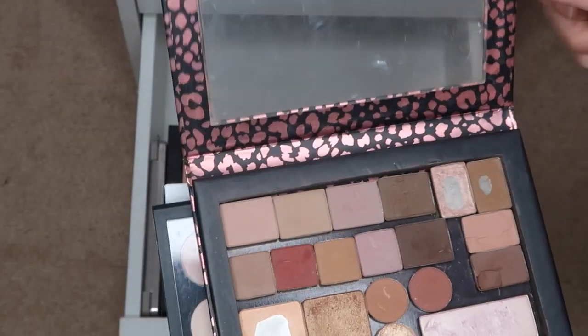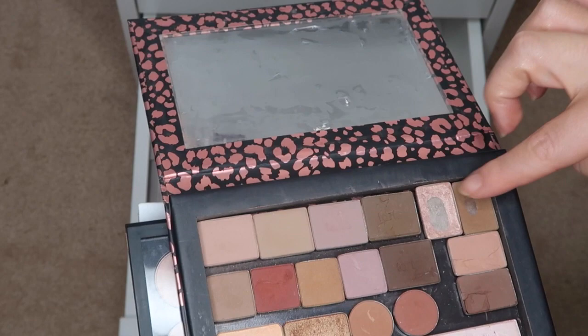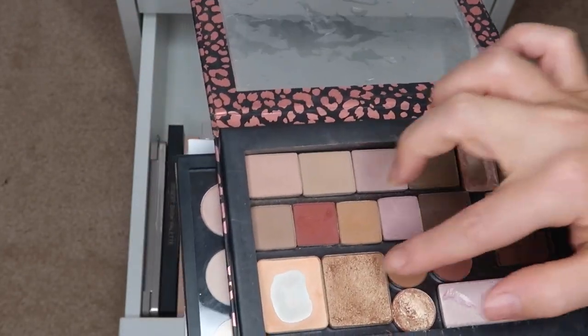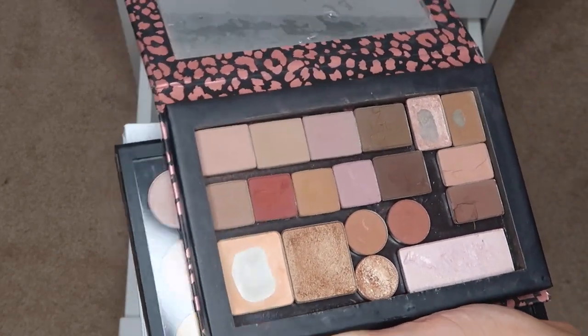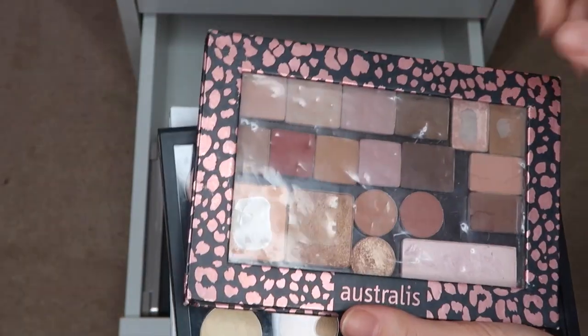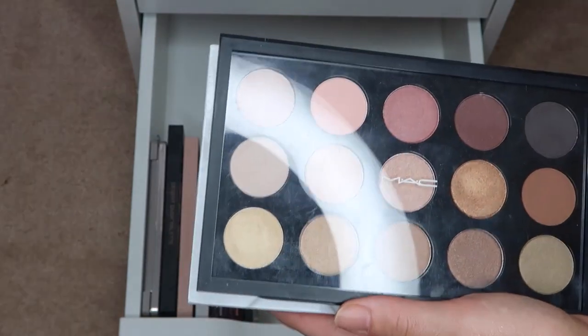This is my Australis Z palette. It has the Tartelette palette, Modern Renaissance, a tiny bit of the Chocolate Bar. That's from the Chocolate Bar as well. Zoeva and Inglot in it. It's just got a bit of everything. This is a really good everyday palette for me because I know what's in here and I know what works. So I just haven't used this for a while because I haven't been going to work, but I do use it quite frequently.